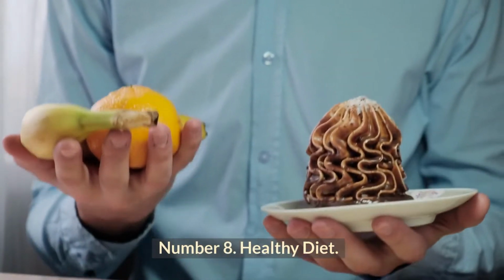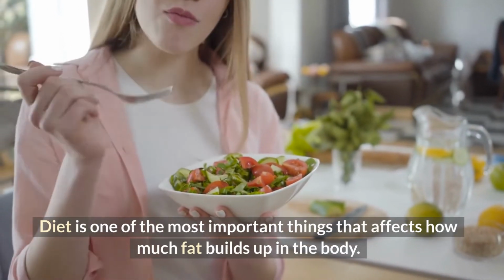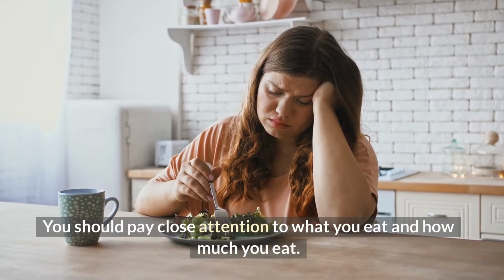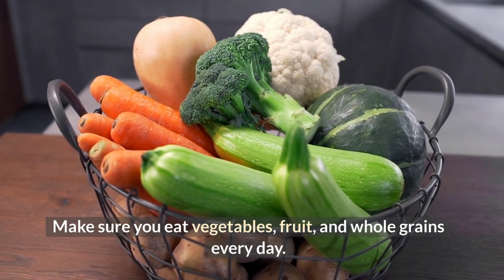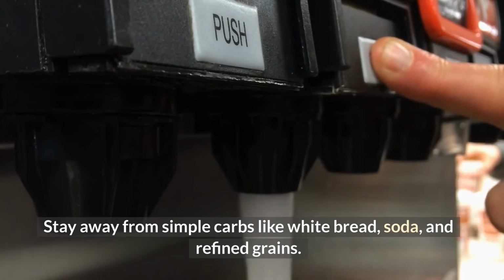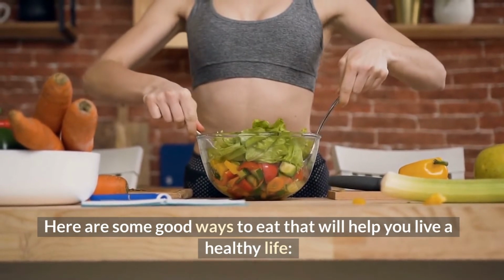Number 8. Healthy diet. Diet is one of the most important things that affects how much fat builds up in the body. You should pay close attention to what you eat and how much you eat. Make sure you eat vegetables, fruit, and whole grains every day. Stay away from simple carbs like white bread, soda, and refined grains. Here are some good ways to eat that will help you live a healthy life.